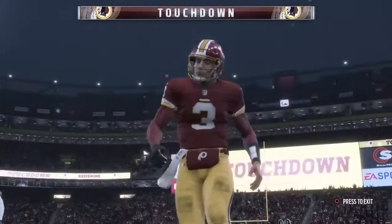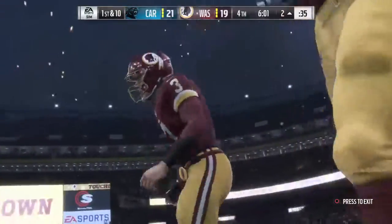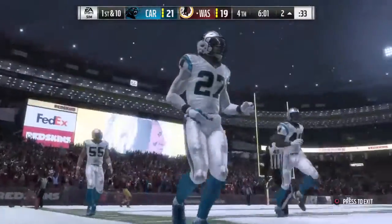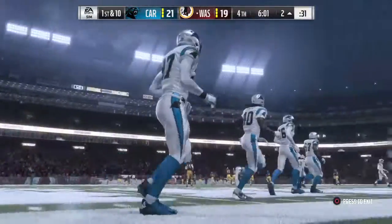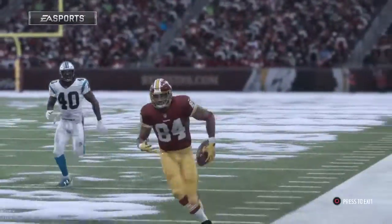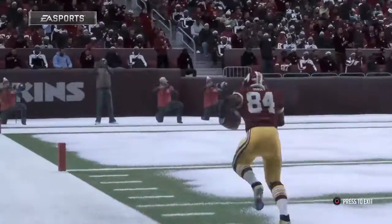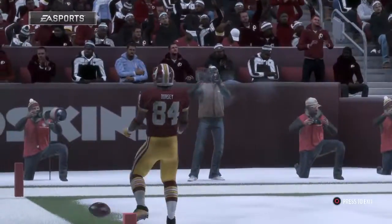Touchdown, Washington. A big play there. 61 yards. And the Redskins are within a 2-point conversion of tying this game. So they fought half the battle here, but they're still down. Plenty of work still left for them, but they delivered the first step in their comeback attempt.